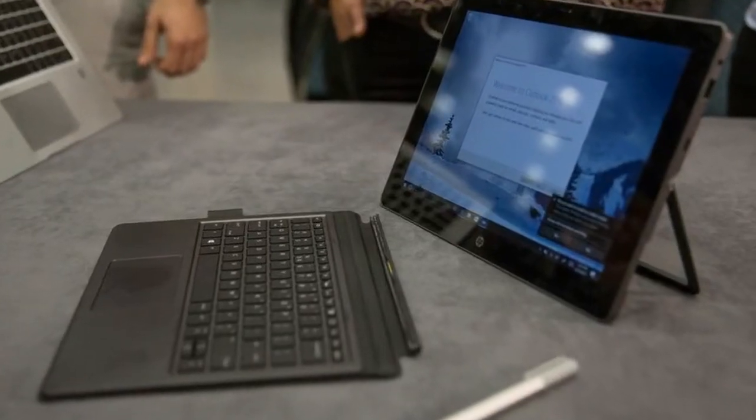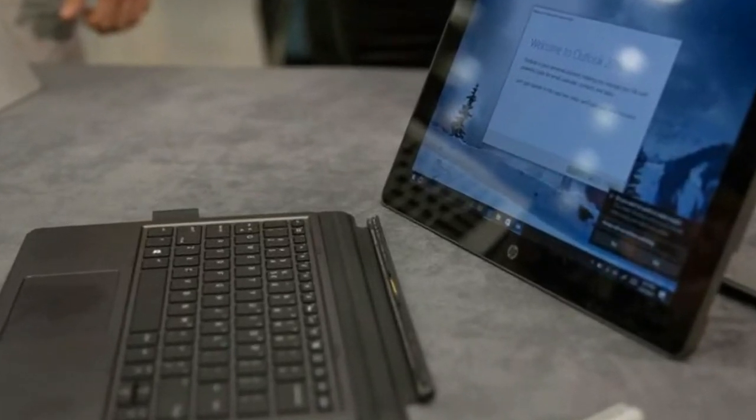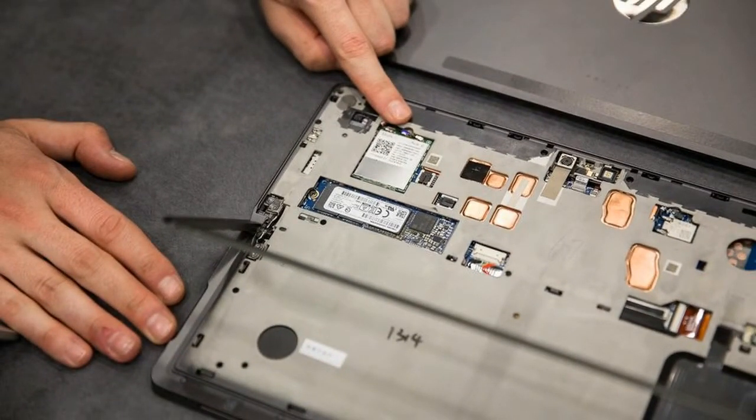HP will also offer several accessories, including an active Wacom pen for drawing and writing on the screen, USB-C docks for power and peripherals, mobile scanning and a rugged case for extreme work environments.